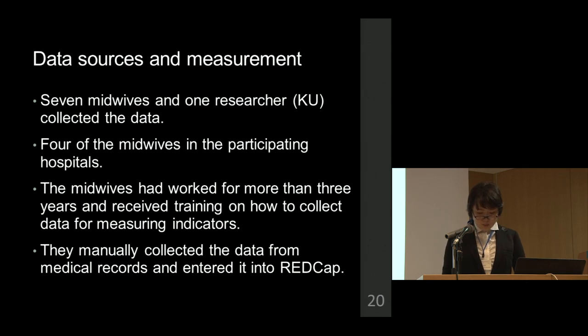Data sources and measurement. 7 midwives and 1 researcher collected the data. 4 of the midwives worked in the participating hospitals. The midwives had worked for more than 3 years and received training on how to collect data for measuring indicators. They manually collected the data from medical records and entered it into REDCap. REDCap is an electronic data capture system.